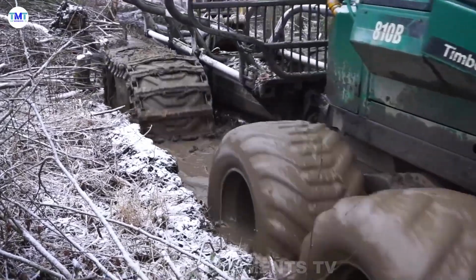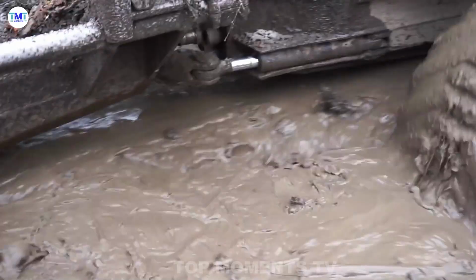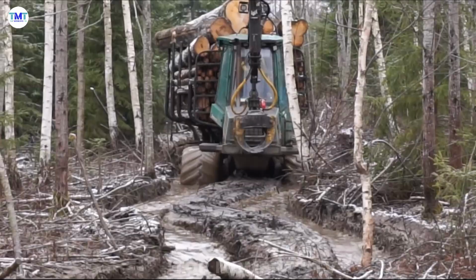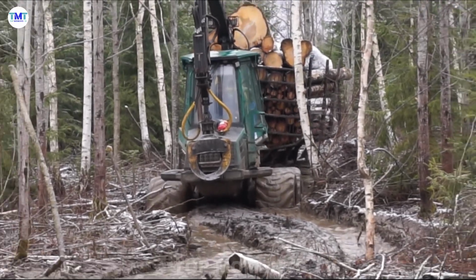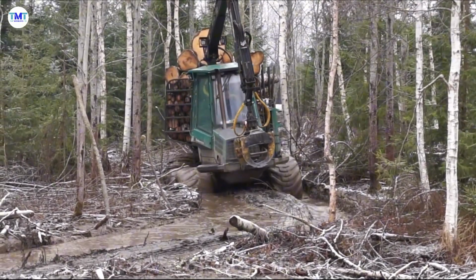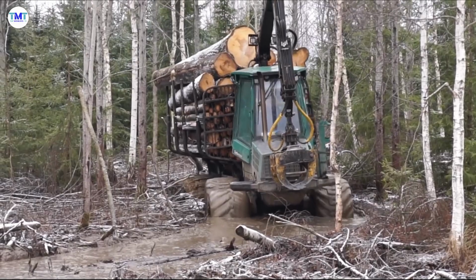The Timberjack 810 features a robust design, combining a durable chassis with a flexible travel system, allowing it to easily operate on the most rugged and difficult terrain. With a modern cabin, the operator is guaranteed 360-degree visibility, enhancing control and safety during work. The cabin is also equipped with an air conditioning system and a vibration-reducing seat, providing maximum comfort even when working for long periods of time.